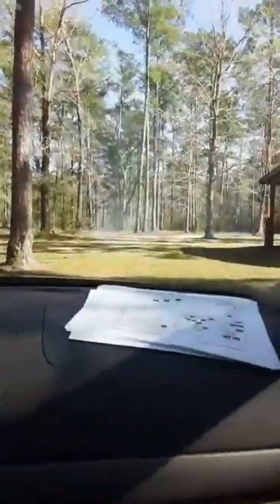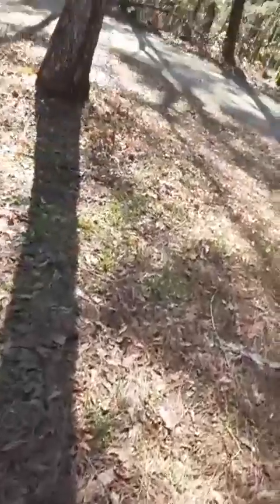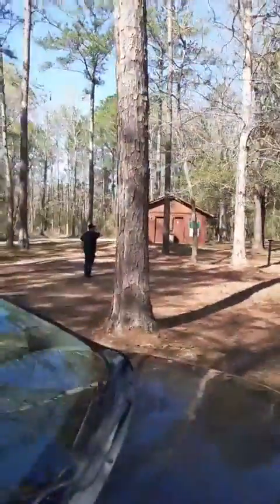Alright guys, I'm gonna get out and walk around, so excuse the shaky camera. Enough riding. It's time to get out and walk around a little bit. He's going to the facilities, so I'm just gonna get out and walk around.